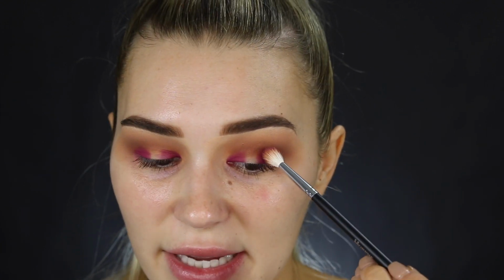And then I'm just going to take a really small amount in my crease just so it all kind of comes together nicely. And then I'm going to take this shade and pack this right in the middle. So I just took my MAC Fix Plus on my little brush and I'm just going to pack it on. I love burgundy purple eyeshadow looks. I think they're so pretty.